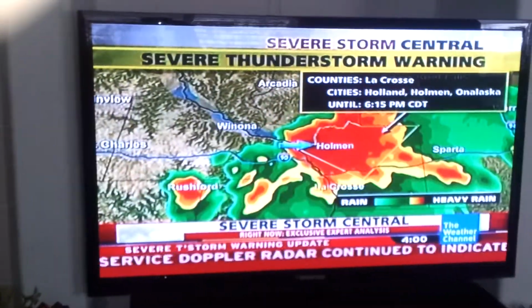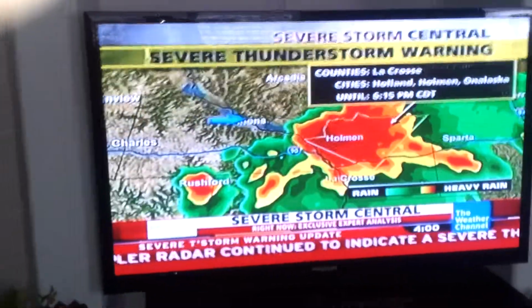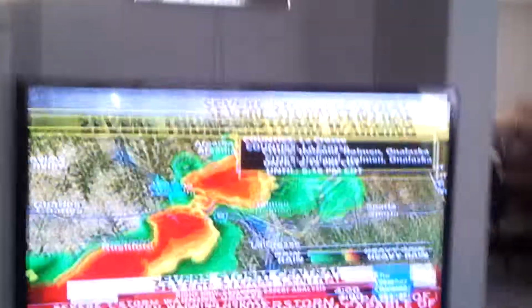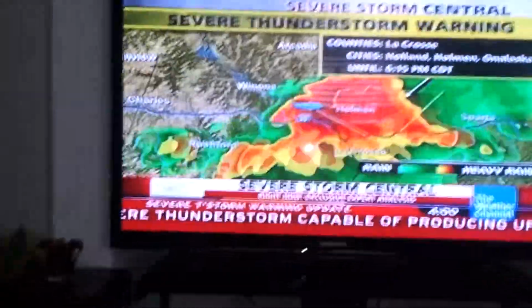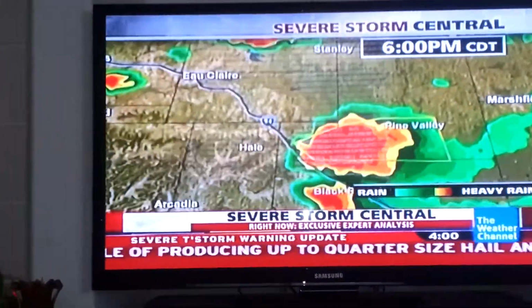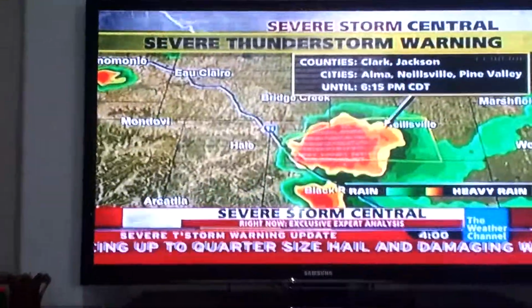But earlier on, look at the earlier images when this was back up near Winona. You see the little hook right there? That's where we had some funnel clouds sighted back through Fountain City as well, and all this has moved off to the southeast and is just absolutely pummeling this area with heavy rain and some very, very gusty winds as well.